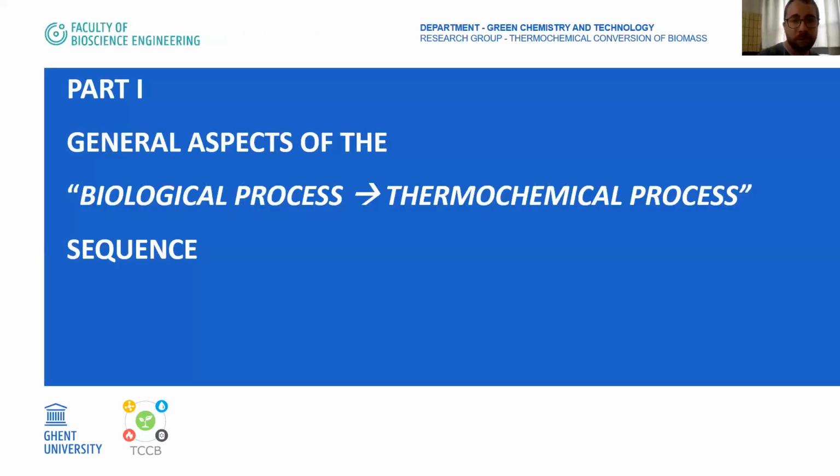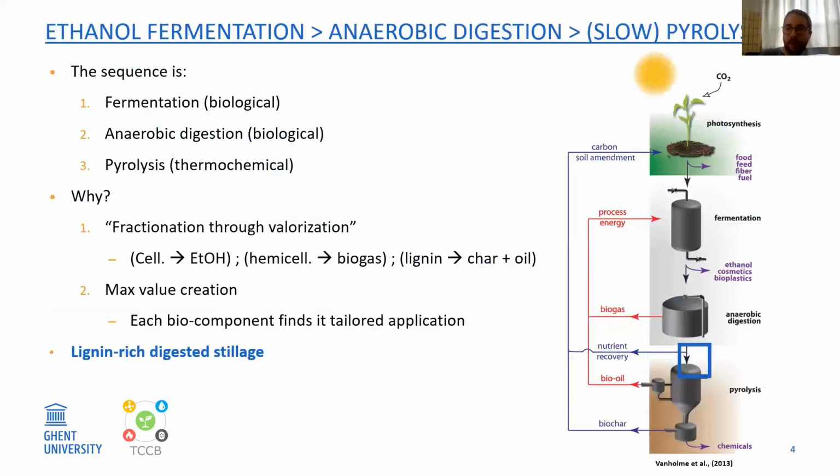So as promised, first part on some general aspects: how to combine biological processes and thermochemical processes. Here I have a nice figure. On the right, you can see a general figure that starts from your biomass, being lignocellulosic, applied for fermentation to convert your carbohydrates to bioethanol.